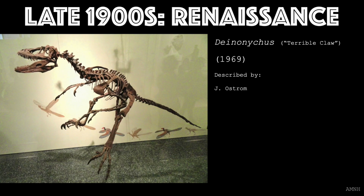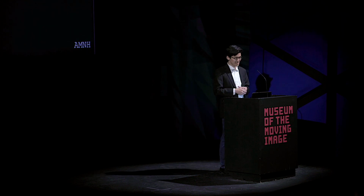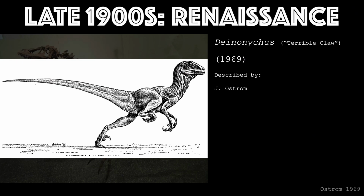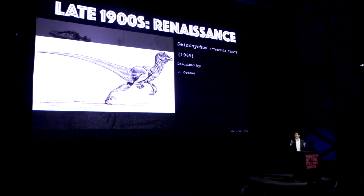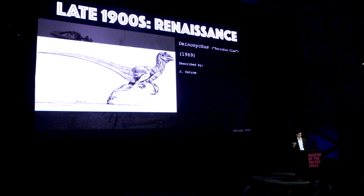So now, with that, we're going to go forward in time to the late 1900s. This is a period of time in paleontology called the Dinosaur Renaissance. It started with a fossil of a dinosaur called Deinonychus. The significance of this dinosaur was how the fossils were depicted and reconstructed. This is a figure from the publication that described Deinonychus, and you can see that it has a more aerodynamic, active stance and posture, in contrast to the erect and tail-dragging posture that dinosaurs had before. It looks like a fierce, active predator.